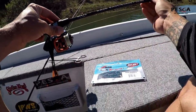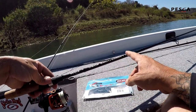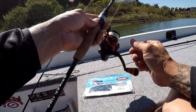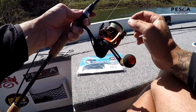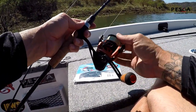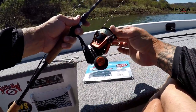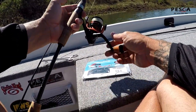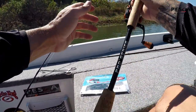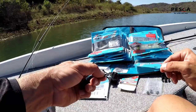Rod and reel wise on this deal, I've got the Pesca drop shot shaky head rod that I'll be using. And then I've got the Loomis Crush spinning reel, with the wind grip handles, 11 bearings, and a super smooth slick drag. So that's the Loomis Crush, and that's my drop shot setup. So let's give that a crack and we'll see what we can get with that.